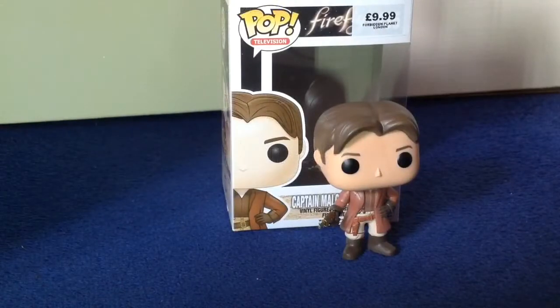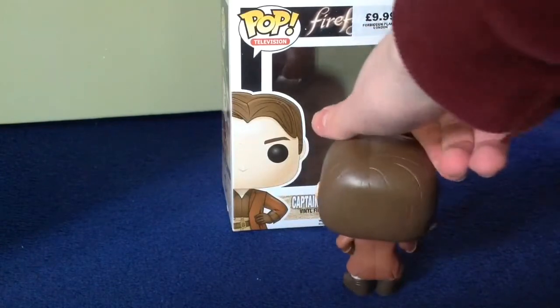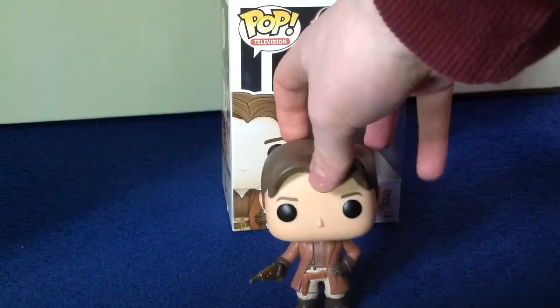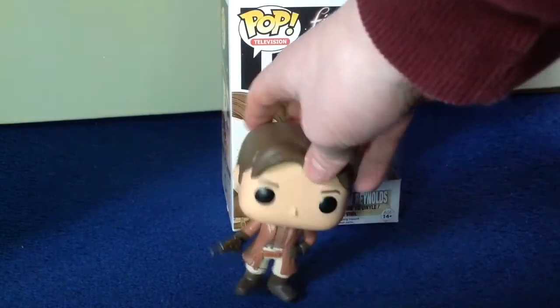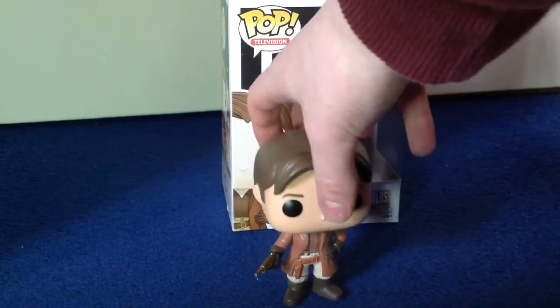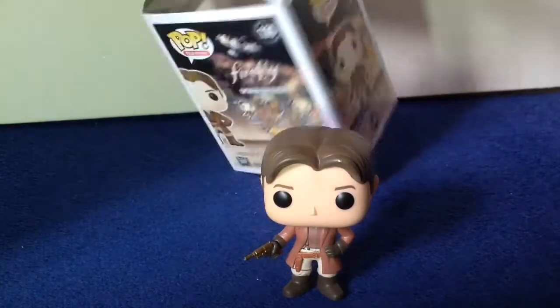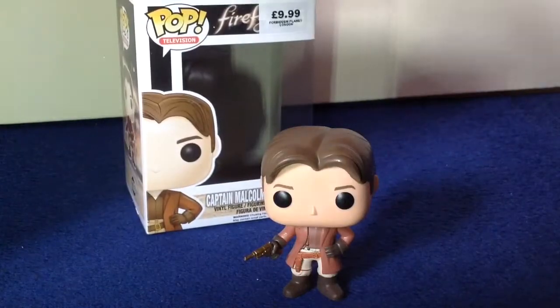Now we have my only Firefly pop, and it's Captain Malcolm Reynolds. Of course, it's the captain of Serenity, and I really like this figure too. He's kind of got a different pose from your standard figure. He's got his hand on his hip, and he's got his gun there. He won't stand up. Right, there we go. I am looking to get some of the other Firefly figures. Jayne interests me, and Wash looks pretty cool as well. So yeah, I will get more of these, but for now I've just got Malcolm.